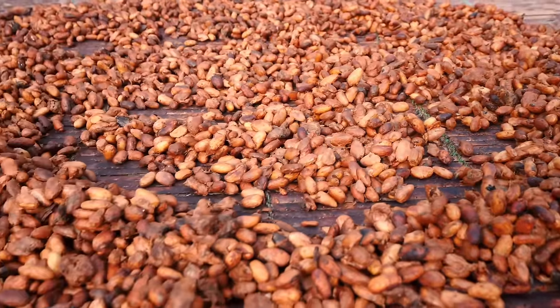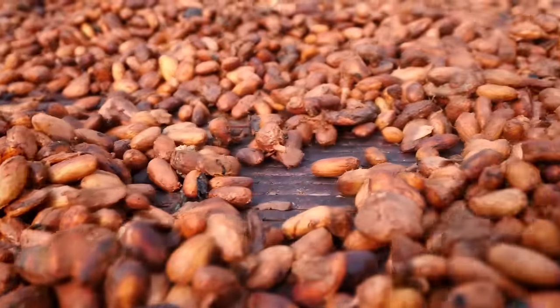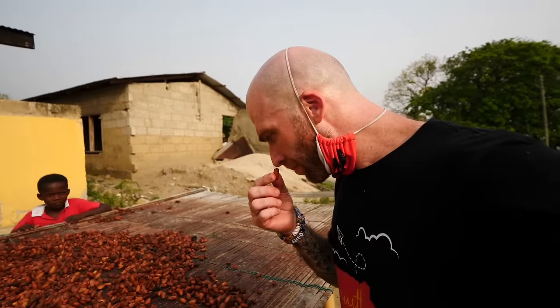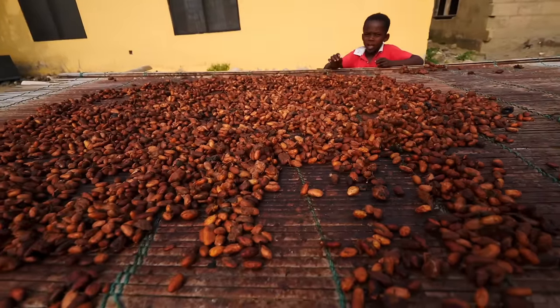Drying cacao beans. You have the scent when it's fermented. You can still smell it. Took off my mask. The aroma hits you. It's just the first day. Wow. Smells like straight up fermentation.